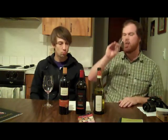Two red wines down. We're on to the white wine. Time to drink some candy. Yeah. Big time candy. So, this is some Moscato d'Asti. I guess that's not over pouring on the rinse, right? Yeah, it's 5% alcohol. So easy drinking.